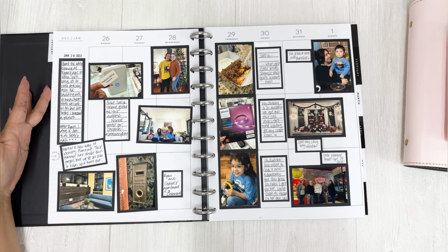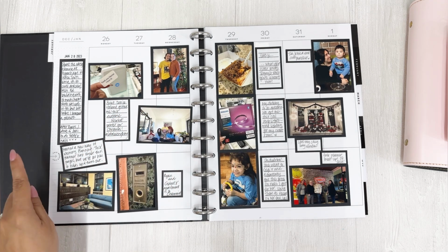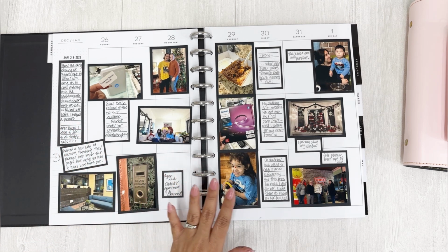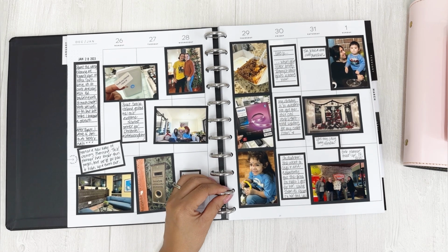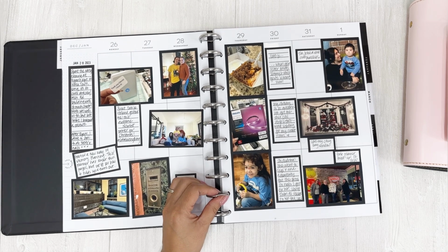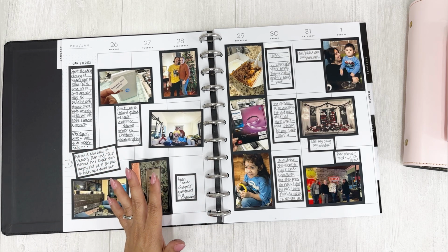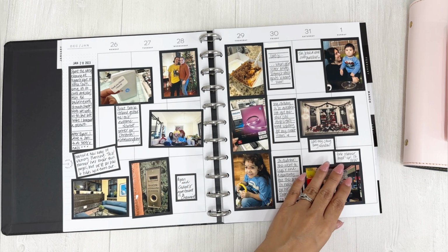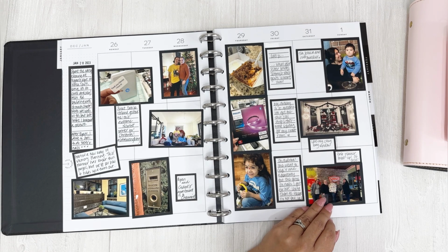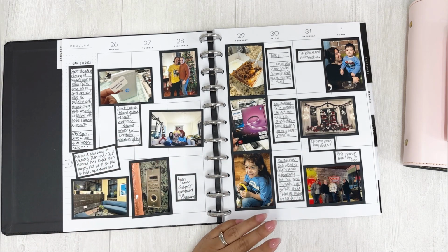So I thought, you know what? I'm just gonna matte all of my photos in black, so they're matted, and then I'm going to use just black boxes to journal. And I really, really like the way this turned out. I think it's really classy, really nice. I don't have to spend too much time during my memory planning thinking about what theme am I going to use, what stickers am I going to use. It's just going to be black and white, and that's the way it's going to be throughout all of 2023. So I don't have to spend a lot of time thinking about that. I just have to spend the time printing the photos and doing a little bit of journaling about the photos, and that's it.